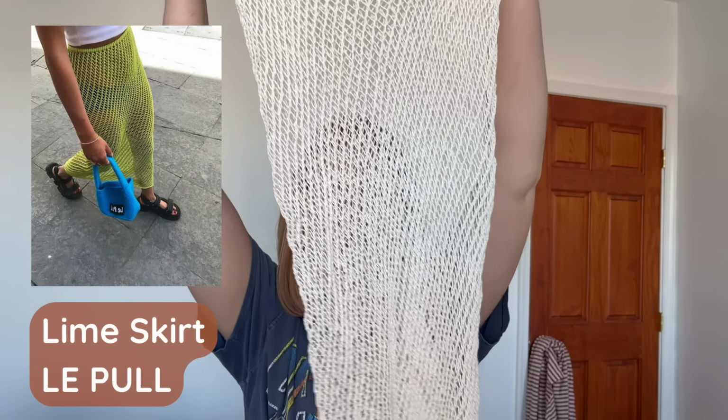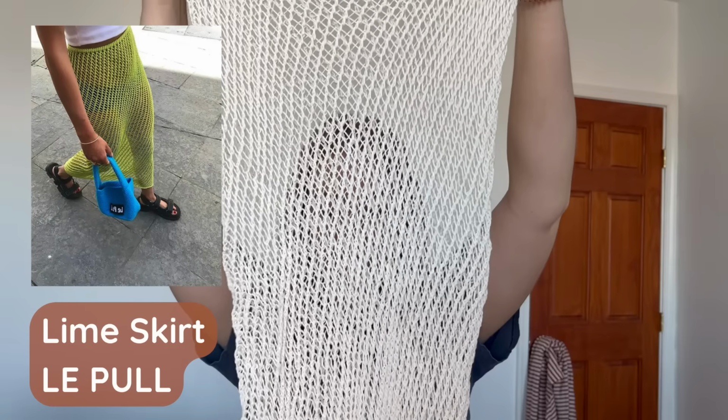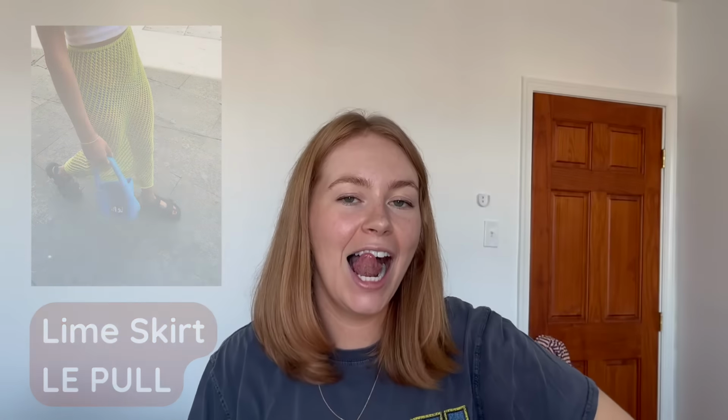The biggest fail of them all, the biggest finished object fail of them all. I finally finished it, but this is the lime skirt by La Pole. I finally finished it. I'm not going to beat around the bush at all. I hate this. I hate it so much. I don't know where I went wrong for me to hate this, but I know what I hate about it, if that makes sense.